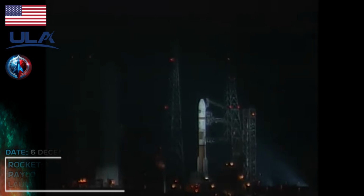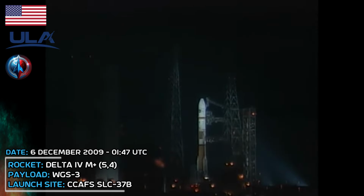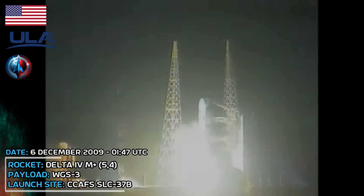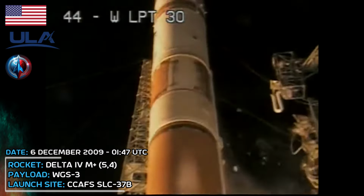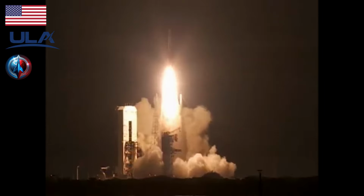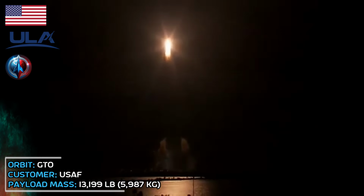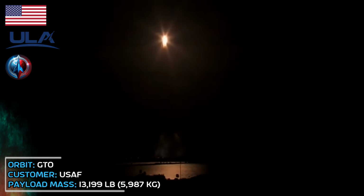T minus 10, 9, 8, 7, 6, 5, 4, 3, 2, 1. We have liftoff of the United Launch Alliance Delta IV rocket carrying the WGS-3 spacecraft for the United States Air Force. The wideband global SATCOM satellite provides a significant increase in capacity to our joint warfighter and Australian international partner.